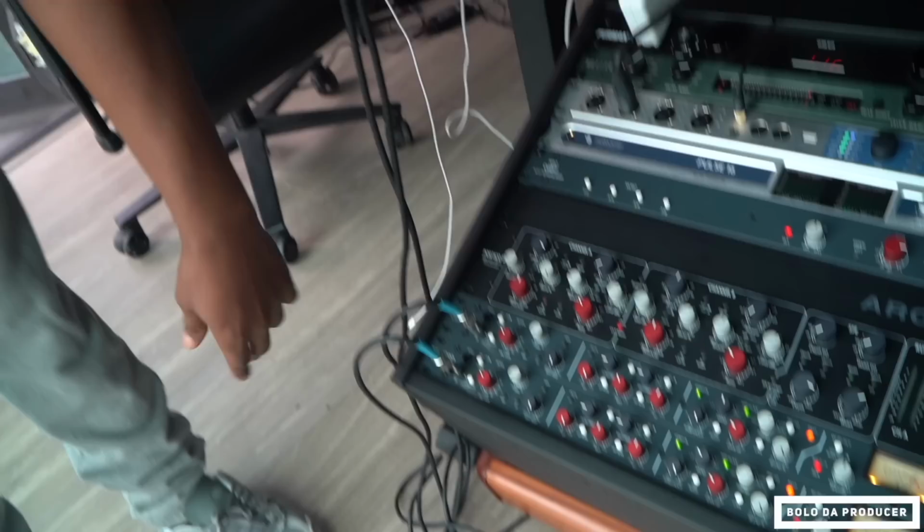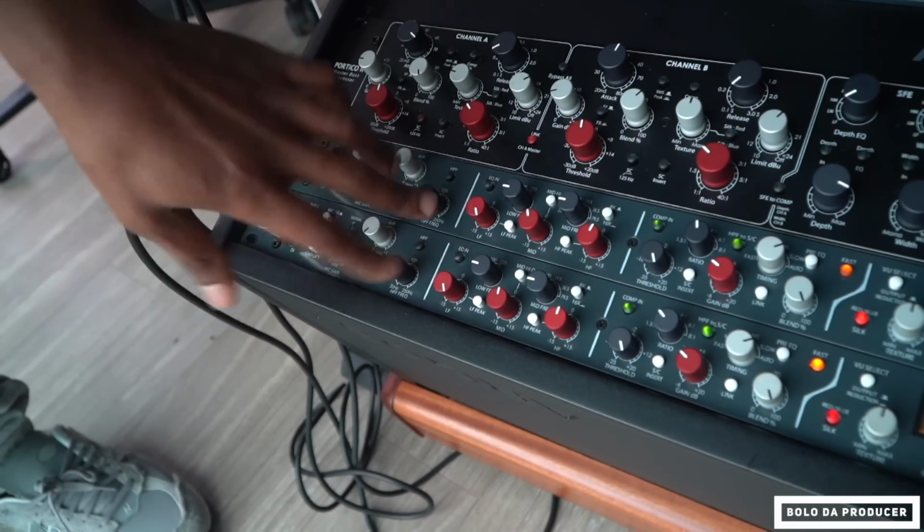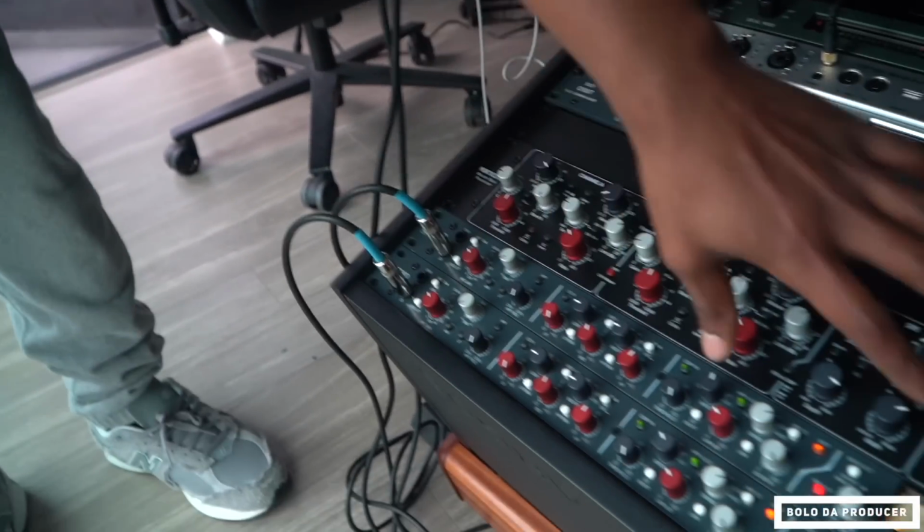But the Shelfords are amazing. Quick overview of them. Your mic pre's super cool. You got your high pass filters. You got your trim knobs, which if you turn your trim knobs, you can drive things in the chain more.